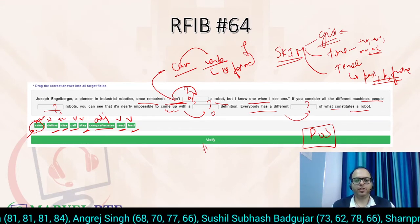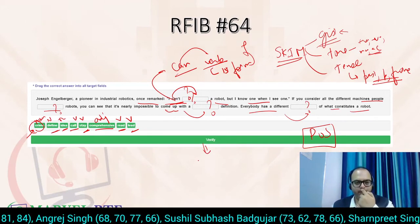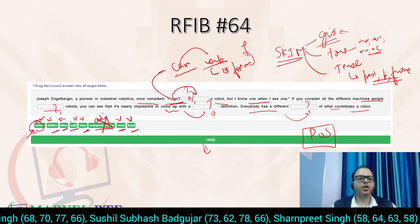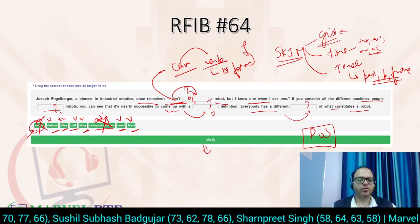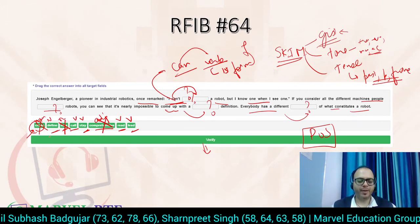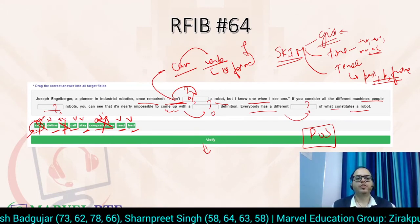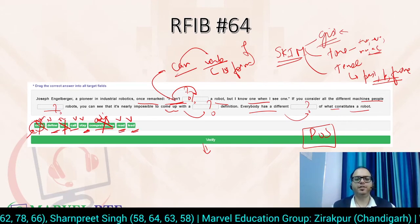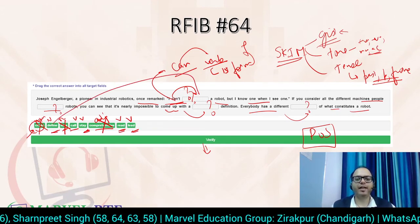The answer is going to be you have to do the verb. Okay, so what we can do is this. We can eliminate all other things which are not verbs, like we have eliminated. और verb की कौन सी form आएगी? First, right? So we are left with define, stay, read or lead. I can't define a robot.